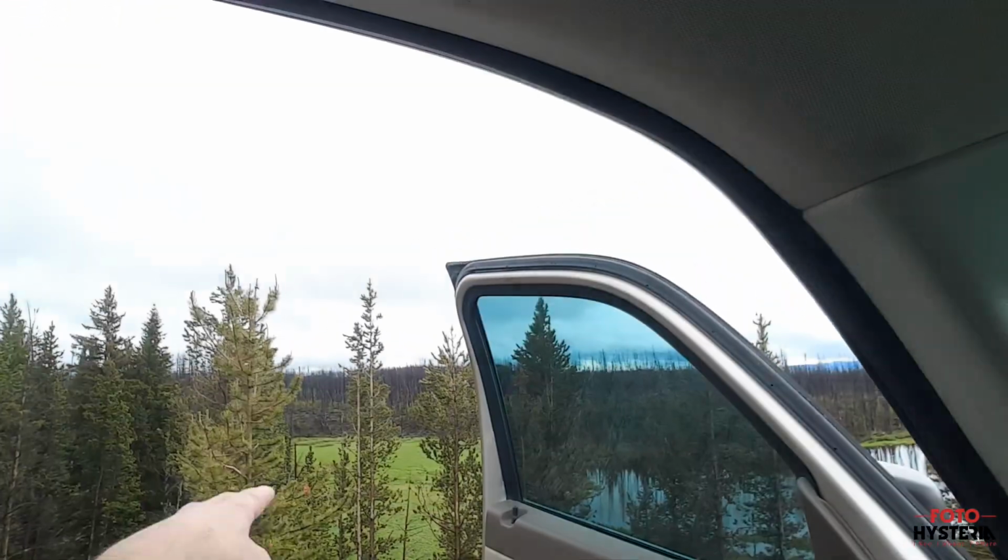Hey everybody, I am out here by some pond. I don't even know the name of it. I'll have to look it up in the GPS if it even has a name. And some bears, a pair of mating bears, are known to hang out in this area. So I stopped, didn't see them, did some landscape shots, and started to drive off. And I saw something brown over here, and I thought, oh, it's probably a bear right over there. But no, it was an elk.